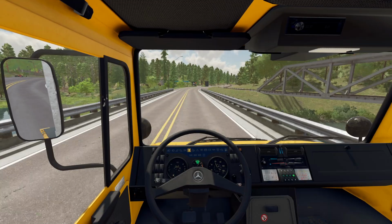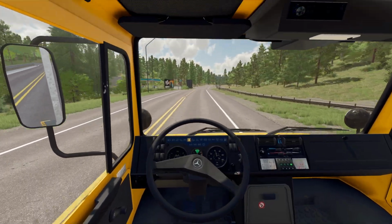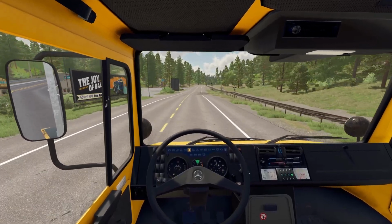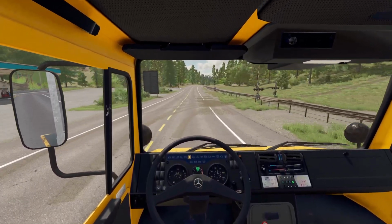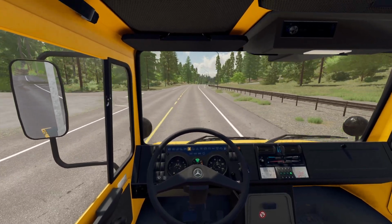Alright, happy days! We have got the skid steer sold, and also I got to drive my favorite truck. I love that truck, so I'm a very happy man at the moment. But we are on our way back to River Hill.